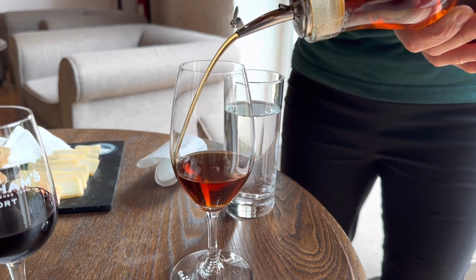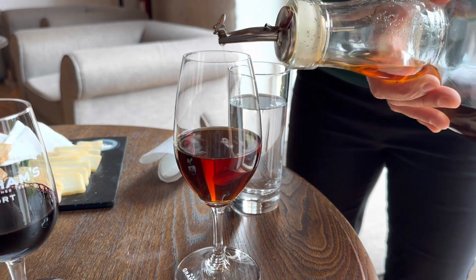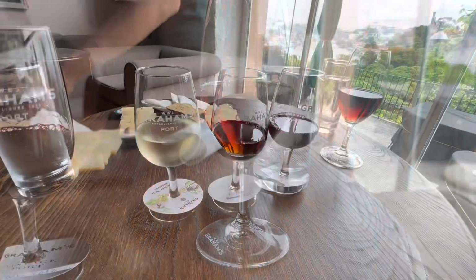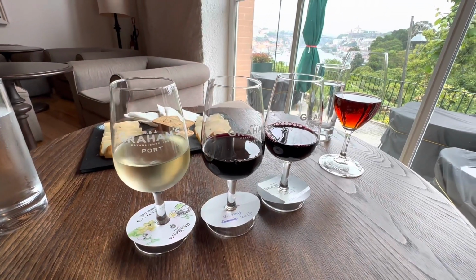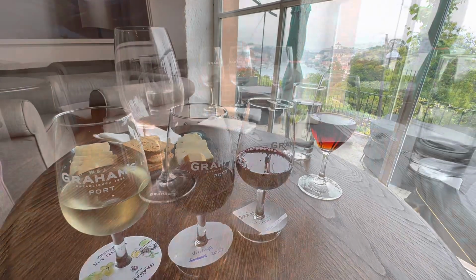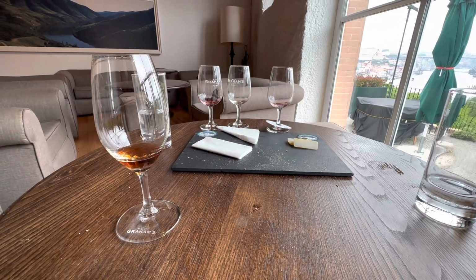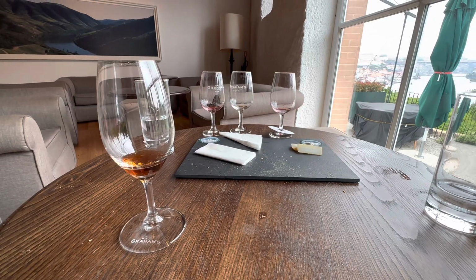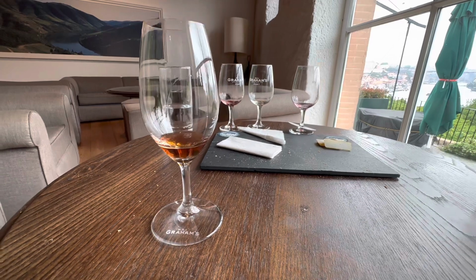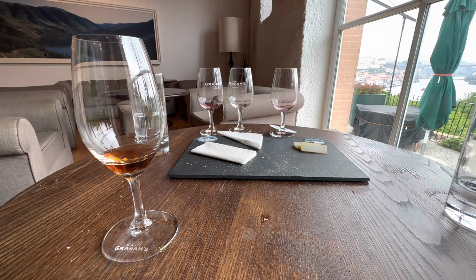Just taste it coming out of the bottle and watching it go into the glass. This looks like a wonderful noon o'clock day starter. And check out the view while we sample our port. Okay, this went really, really well. Could not imagine enjoying port as much as I did. And this 30-year-old port, this last sip that's left before we go, was absolutely amazing. So Graham's, thank you, two thumbs up.